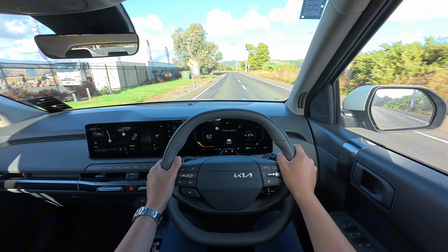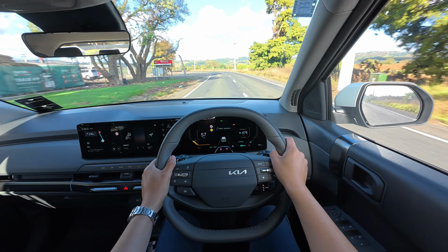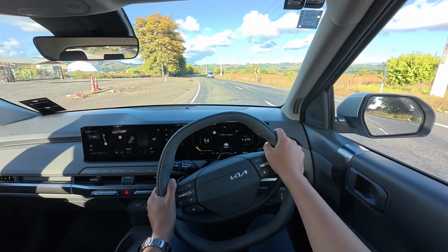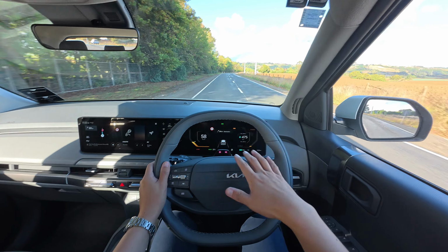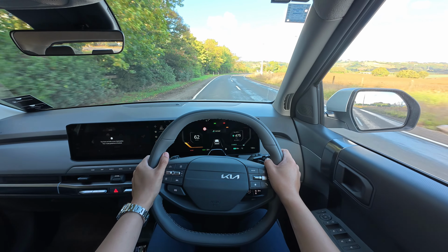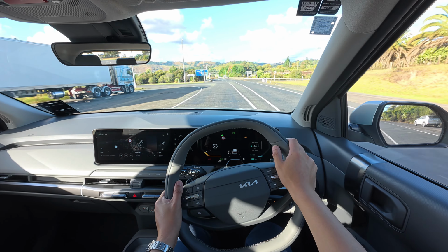One thing I may not like the most about this particular trim is probably the seats. I wish the seats could be a little bit softer on the material here and there. There's no lumbar support adjustment, so for myself, I feel like there's a lack of lumbar support at the back. Now we are heading on the motorway again.